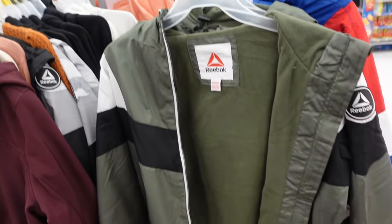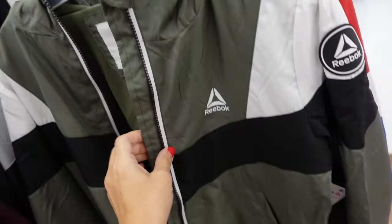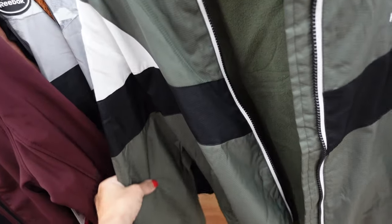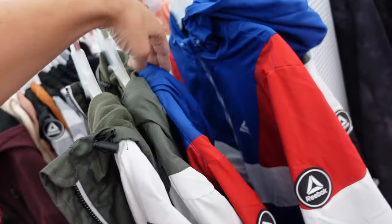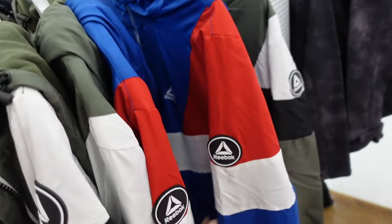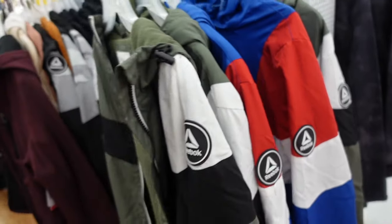New jackets from Reebok. So these have that fleece on the inside. It's mock neck when it's zipped up all the way. It has that side pocket, elastic wrist. It's not lined through the sleeve, just through the body. Also in the hood in the green and black. Also the red, navy. What do I keep calling that navy? It's like more of like a bright blue. And they're going to be $32.